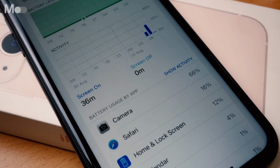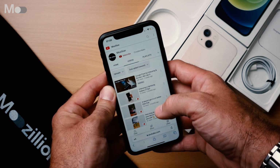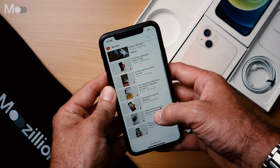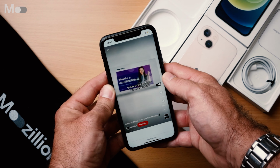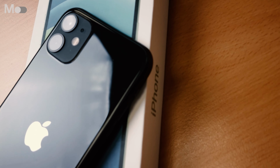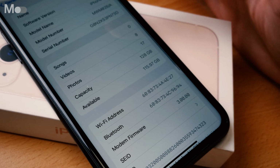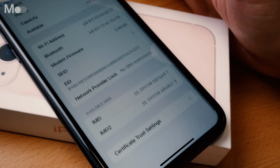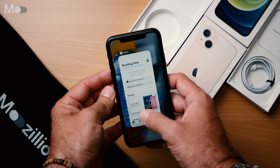Now let's take a look under the hood at performance. Apple has built up a considerable performance advantage over rival phones thanks to its own extremely efficient Bionic chips. Even at the launch of the iPhone 13, powered by the A15 Bionic chip, the competition still hadn't caught up with the iPhone 11's own A13 Bionic processor, which means it's still one of the best chips you'll find in a smartphone today. In everyday use, the iPhone 11 always feels fast, responsive and fluid.